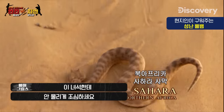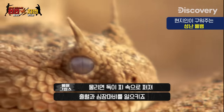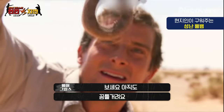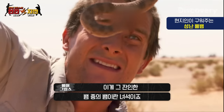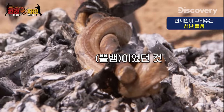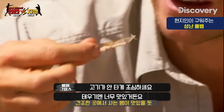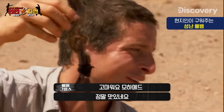Here in the Sahara, make sure you don't get bitten by this, the horned viper. They can be as long as 3 foot, and their venom poisons your blood, causing hemorrhaging and heart failure. Okay, got it. And look, he's still, body's still wriggling around. But this is a nasty brute and a killer of a snake. But I'm gonna eat him. You don't want to burn this, because actually, it's really beautiful meat. Merci, Mohammed. Je vous le mange.